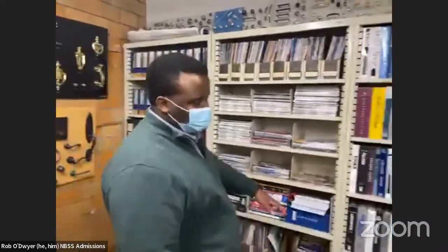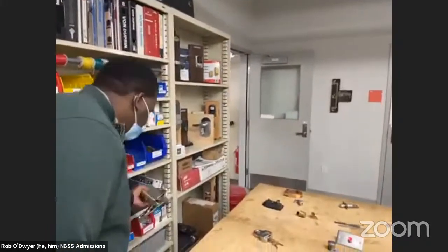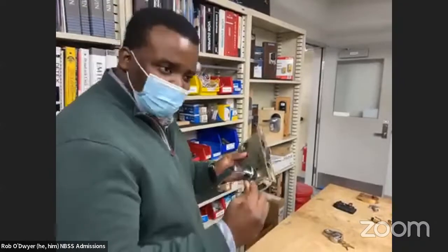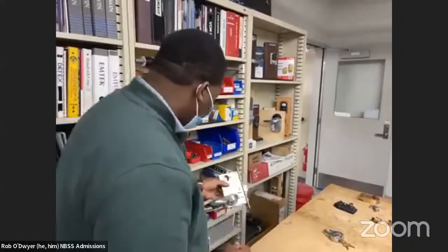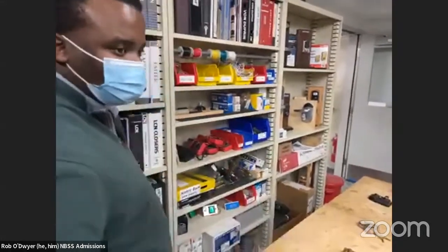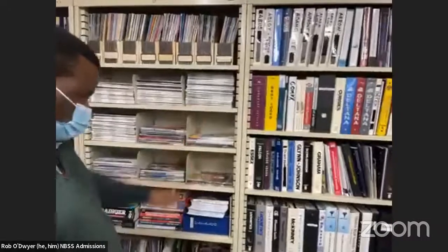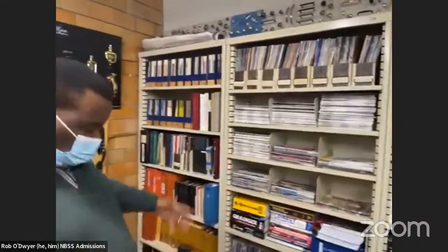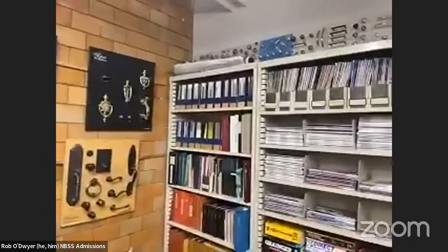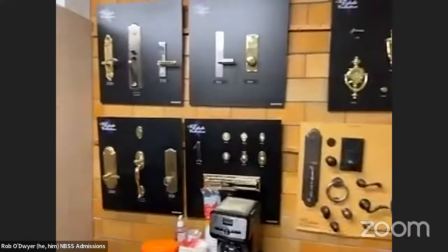And this section is access control, where we were talking about electrified locks. This is going to be our demonstration, where this lock will be electrified and controlled by a keypad. We're going to be installing them, working on them, and diagnosing them too. You can see different manufacturers, different books, giving you more ideas about locks. And we have decorative hardware on top to show the variety of locksmithing, wherever you can end up working as a locksmith.